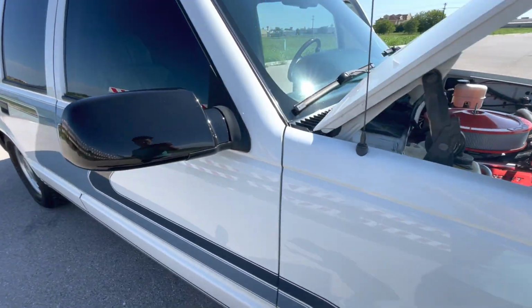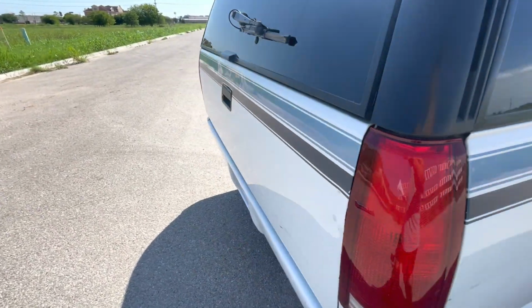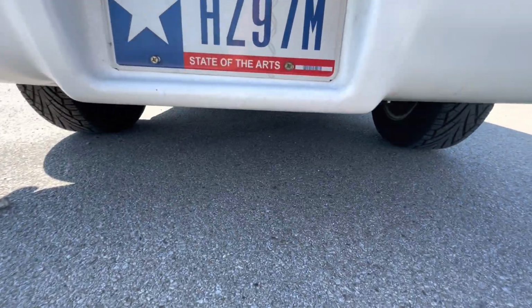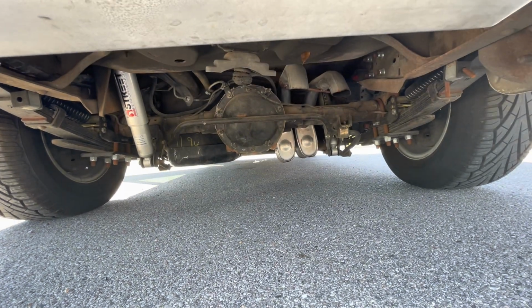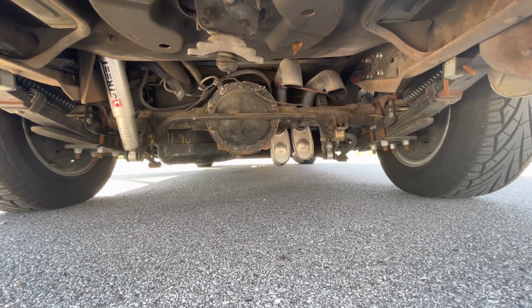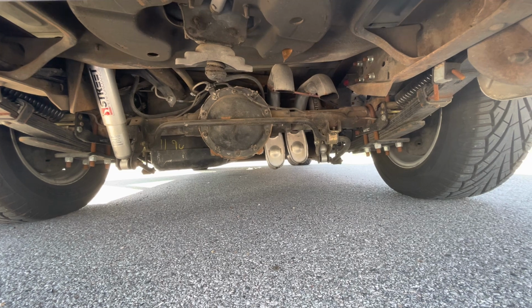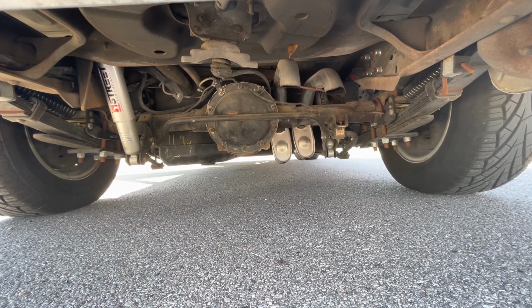As far as the rear end goes, it is a 10-bolt with 3.73 gears, and I had an Eaton TrueTrack posi carrier installed there, and new bearings and seals, everything professionally done by 4 Wheel Drive Parts in Austin. So with that torque converter and this Eaton TrueTrack torsion style posi carrier, it has really good acceleration, feels really solid.